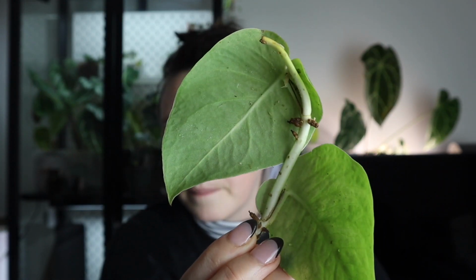But yeah, this is the container that came in, and they were kind of stacked on top of each other for shipping. That's not really conducive to growth, so I made this a single container, and the other one is somewhere else. Let me see if I can show you if it's got any roots on it. It's not got loads, but it's not got none either, which is good.